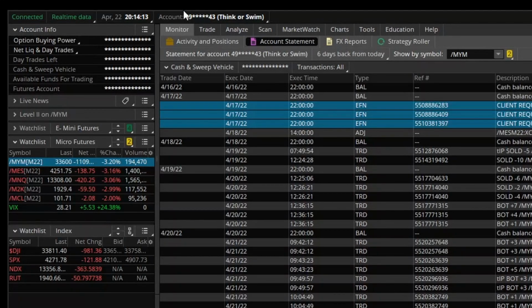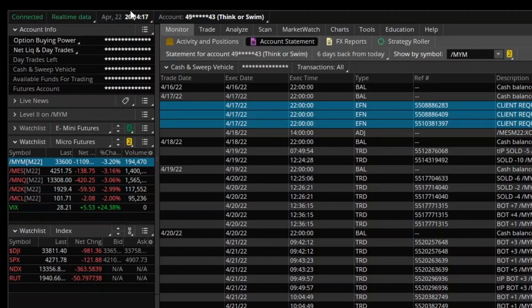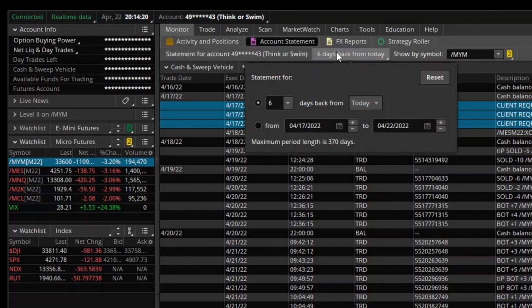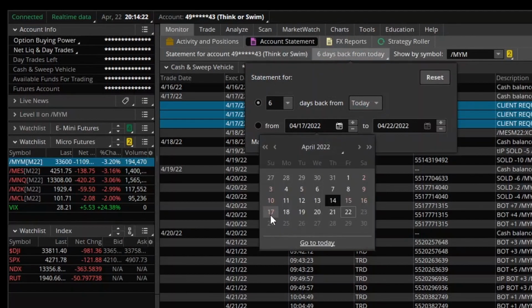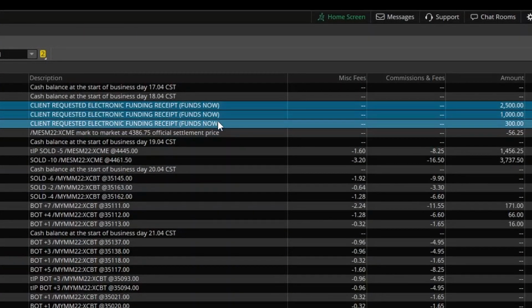So this is the account statement, and it's currently Friday, April 22nd, about 8:14 p.m. And the statement we're showing here is from Sunday, April 17th to today, April 22nd. What I did want to point out here is I deposited cash to the account pretty much to avoid margin call from our loss in week number 15.